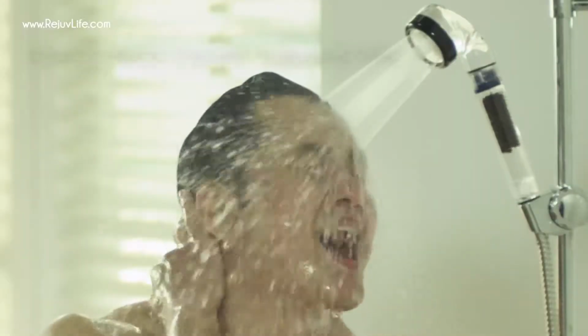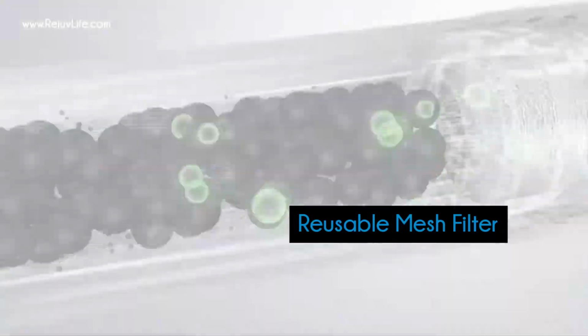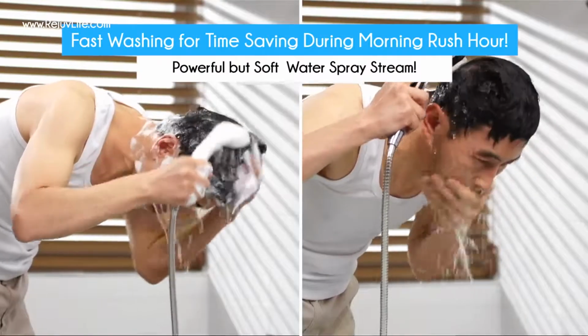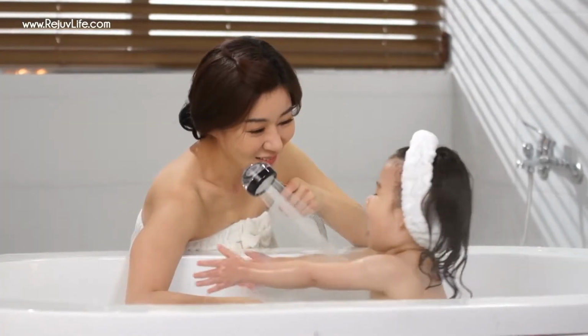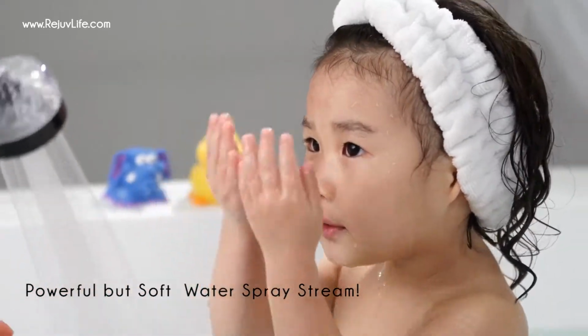The antibacterial ceramic ball filter has a self-cleaning function. The reusable mesh filter removes rust and floaters. The IRA Blackstone Showerhead is a great solution for time-saving, quick washing, or a shower in the morning. It creates a powerful but soft water stream and a silky massaging effect.